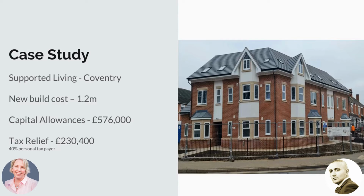Generally, on new build properties, we find more allowances because everything's fit for purpose, and we don't qualify the land value because it's just the build cost. But on this one, just shy of 600,000, well in excess of £500,000 worth of allowances. A fantastic result, purely because he will be tax-free for the foreseeable. He qualifies for the first year allowance because he's just built it, which means that he gets all of that relief in the first year and just carries it forward to create a loss.